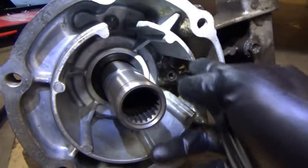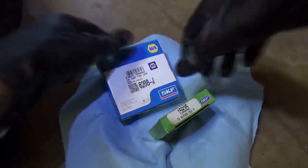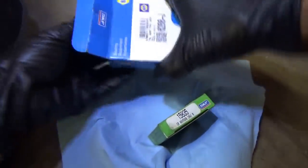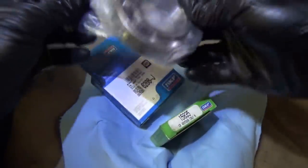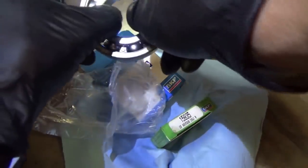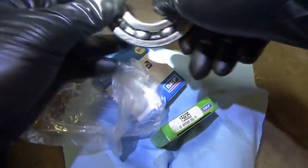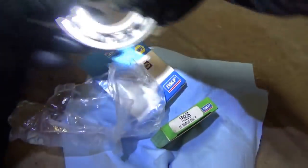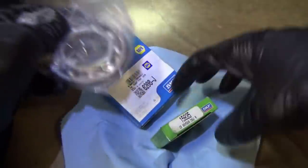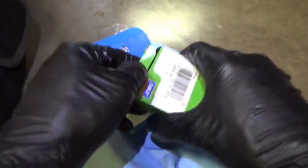And this oil seal has been leaking pretty badly, covering the underside of the vehicle with oil, so it's telling me, hey, you gotta fix me right now. So hopefully it's an SKF 6208J, because the OEM bearings from Suzuki are very hard to find. And there's no play in this bearing at all. And then obviously an oil seal also crossed over to an SKF part.